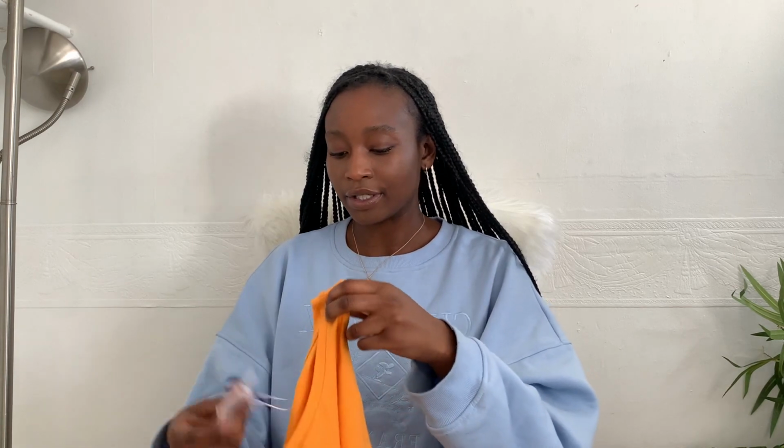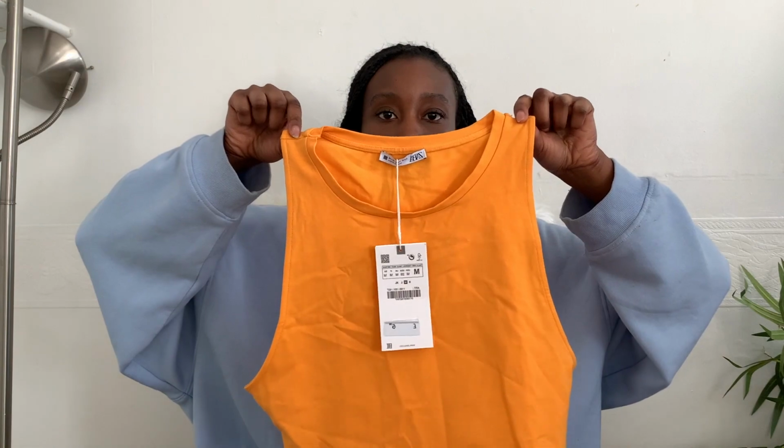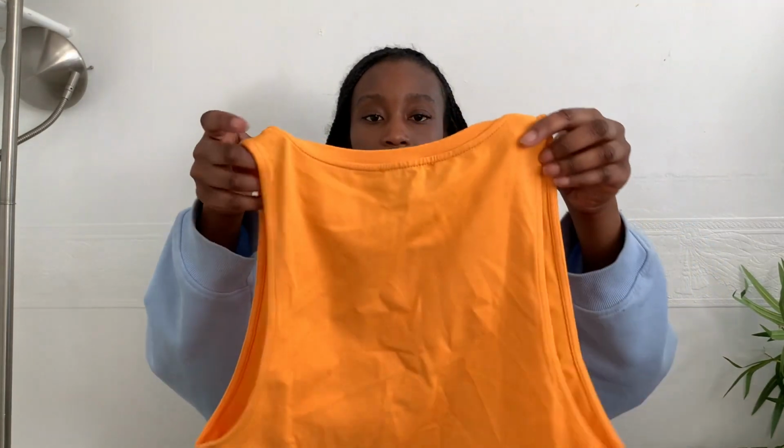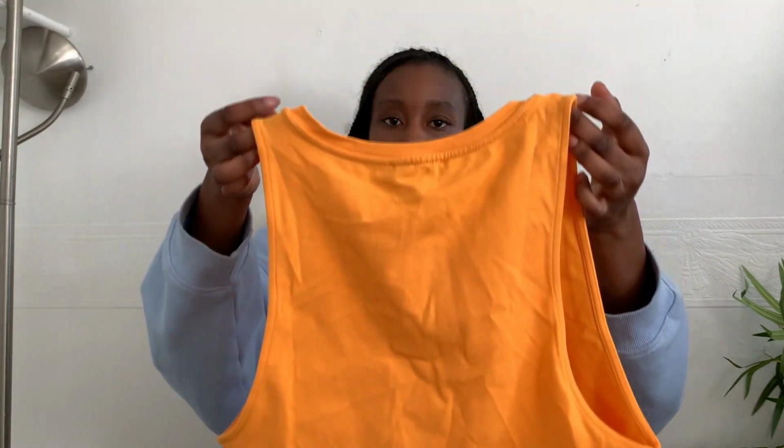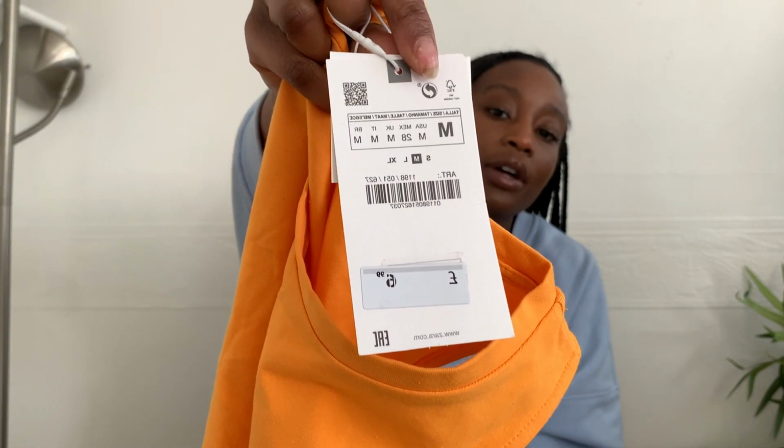Another top that I got was this marigold vest racery crop top. A nice bright colour again for summer. Really works on dark skin, which is why I was happy to get it. Medium, and this one was £7. This one is not like the rest in that those are ribbed.